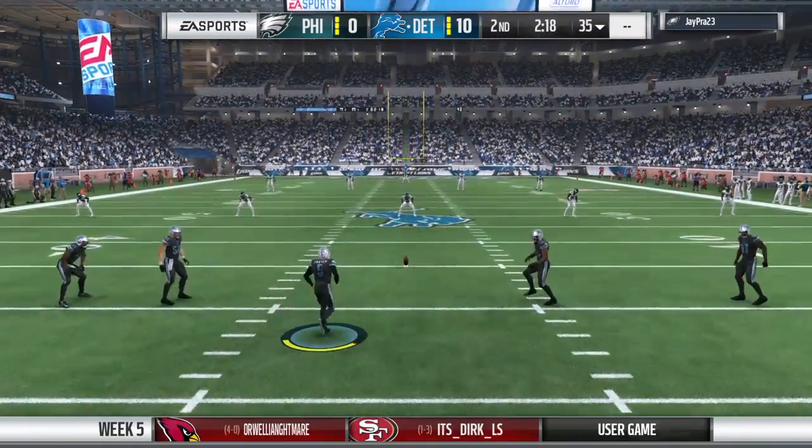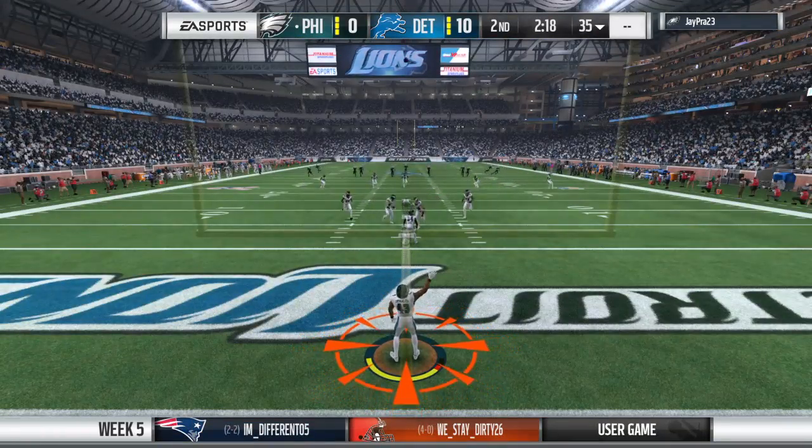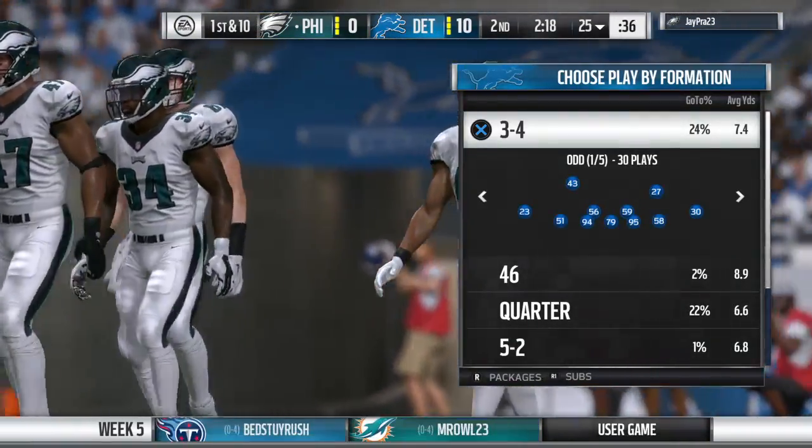After the touchdown, out is Prater to kick. And a fair catch signaled for and taken successfully. The Eagles offense now, they head back on the field.